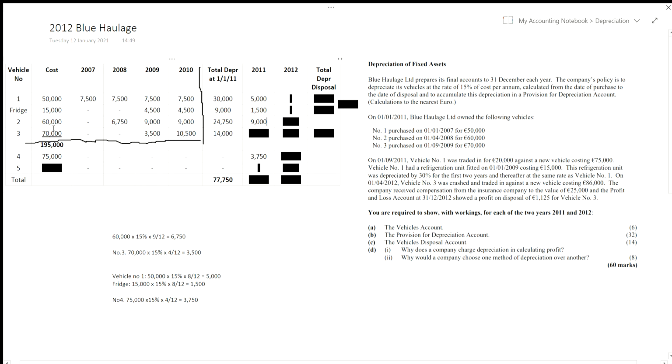And vehicle number 3, again, they didn't tell us that we crashed it for 2011. So for 2011, I had vehicle number 3 for the full year. Again, cost column here, 70,000 multiplied by the depreciation of 15% is going to give me 10,500. Now I have my 2011 figures put in. I did not own this 5th vehicle for 2011, so there's nothing here either.